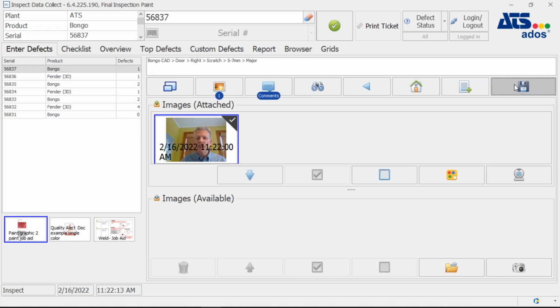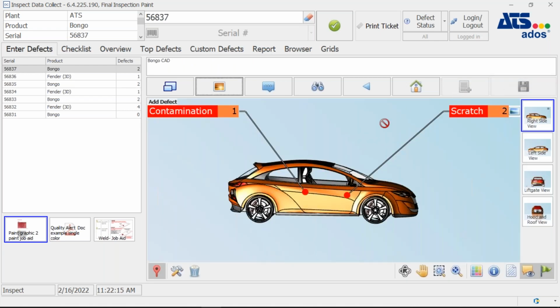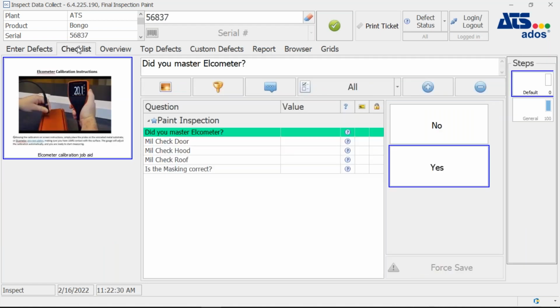So again, I save that, and you can start to see that we're building a record of all of the inspection information associated with this vehicle. So that's one type of interface, what's used to log defects against an image of my painted product. There's also that checklist type interface.